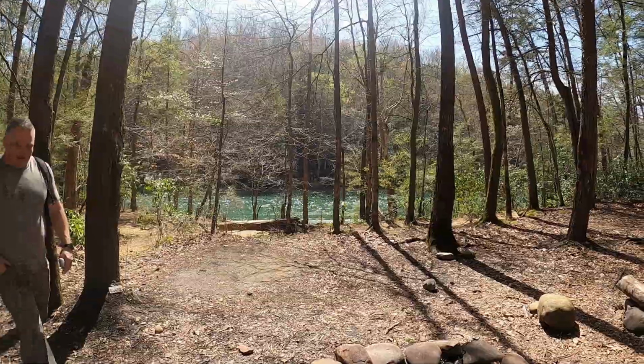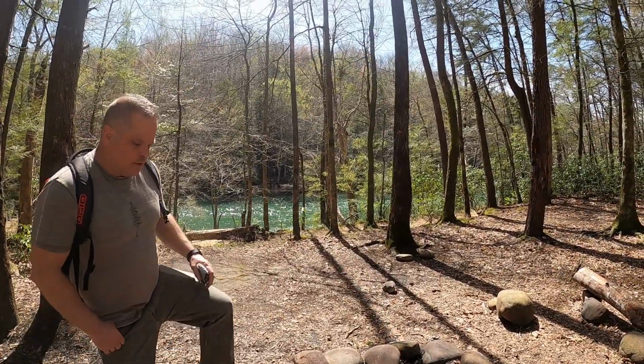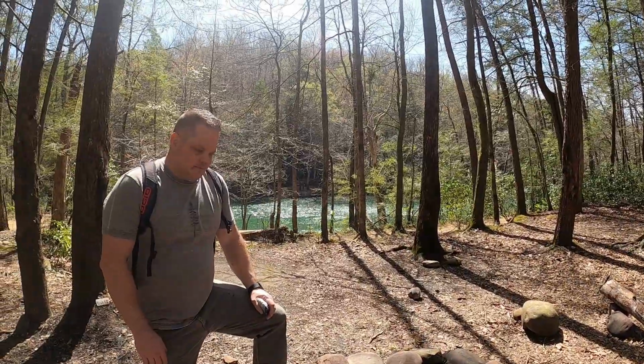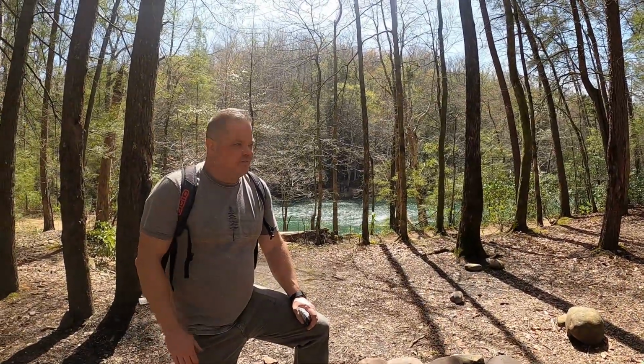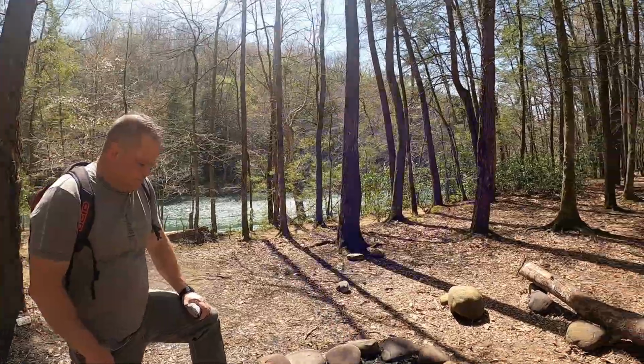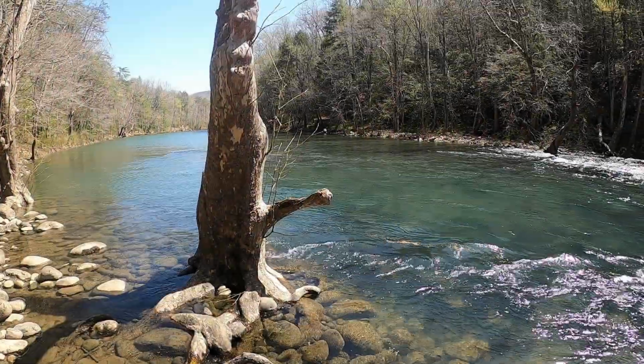Golly, that's pretty. I would say if you wanted to do a small backpacking trip here in Tennessee, I would suggest this one. This would be my favorite place to camp while doing an overnighter. And then maybe from here go on to Lost Creek Falls. Yeah, do a through hike. That'd be great.